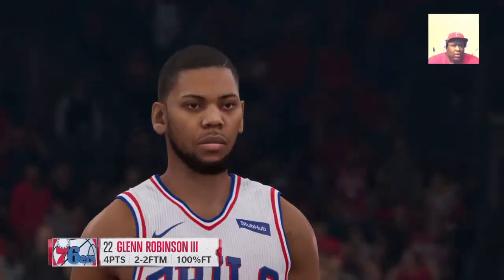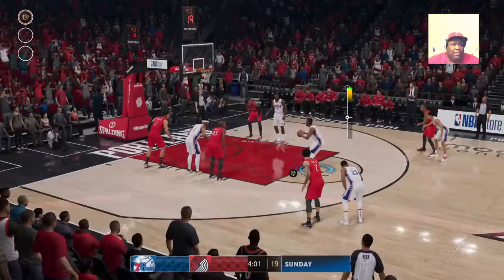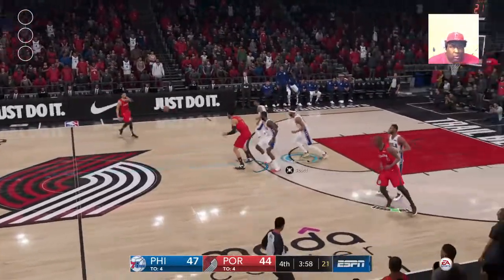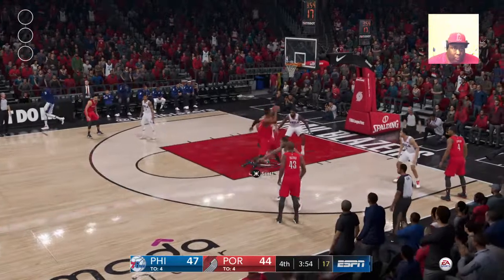Glenn Robinson at the line for a chance at a 3-point play. He's perfect from the line so far. Free throw's good. A 3-point play. And with that, they go up by 3. Here we go. I got him. I got this. Let's go. To Whiteside.